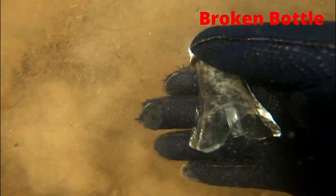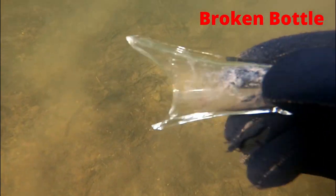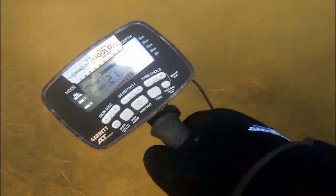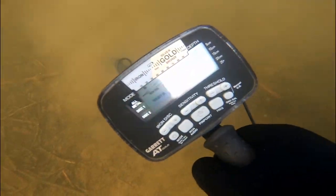This is one of the most dangerous things that I found. A broken glass on the surface of the swimming area. Anyone could have cut their foot on this thing. Always wear water shoes or dive boots to protect your feet from getting cut.